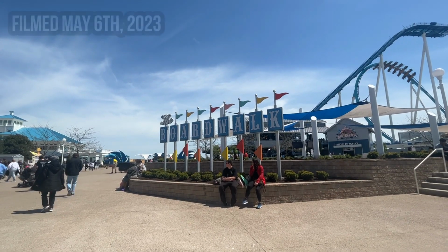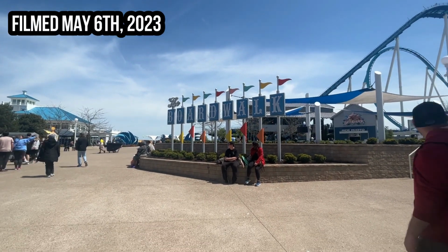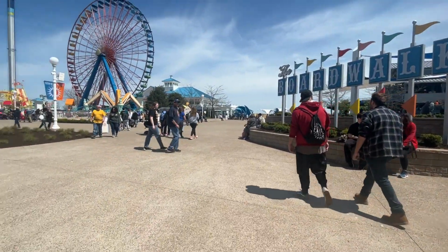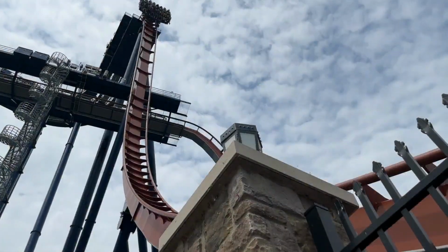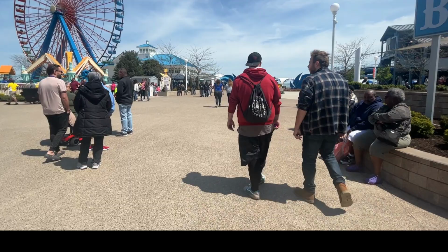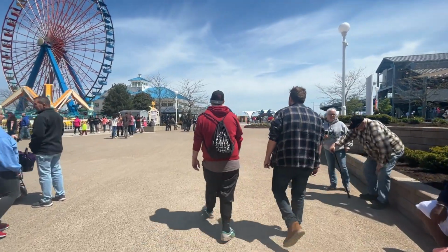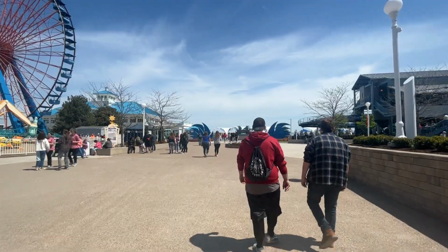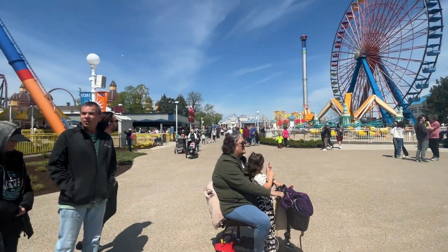Cedar Point's brand new boardwalk section of the park opened today, May 6th. This is your full tour of the boardwalk area of the park. We're gonna go around to every attraction in this area of the park. The boardwalk is just a circle, so we will eventually wrap it over there, but we're gonna go this way first.